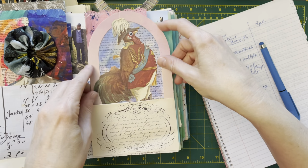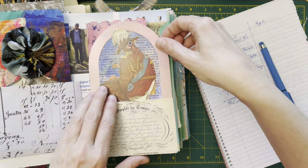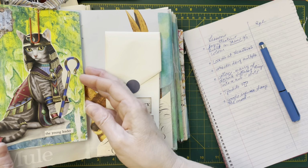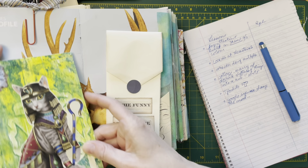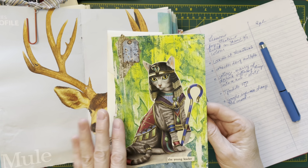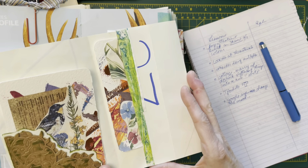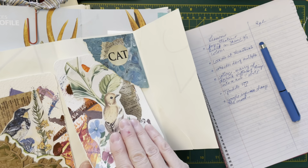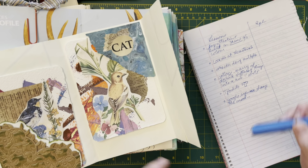So this one is a good one. Here we are. Next, oh yes, this one. What did I do here? That was a good color match. Oh yeah, I used an uptuck. I never use uptucks.